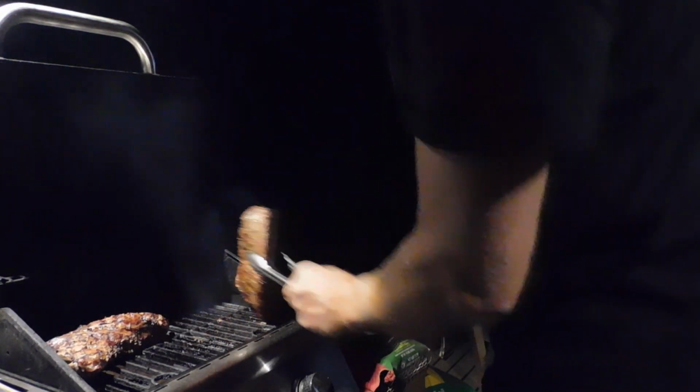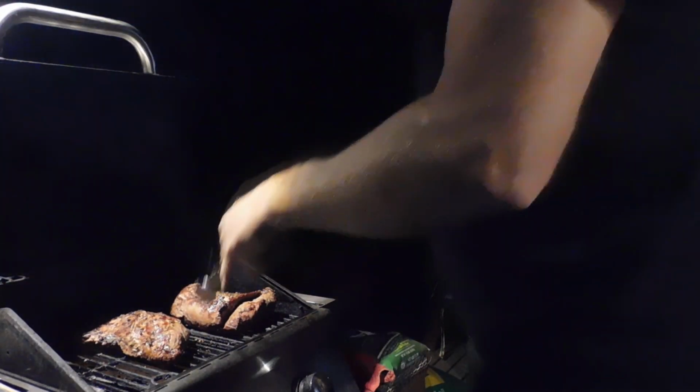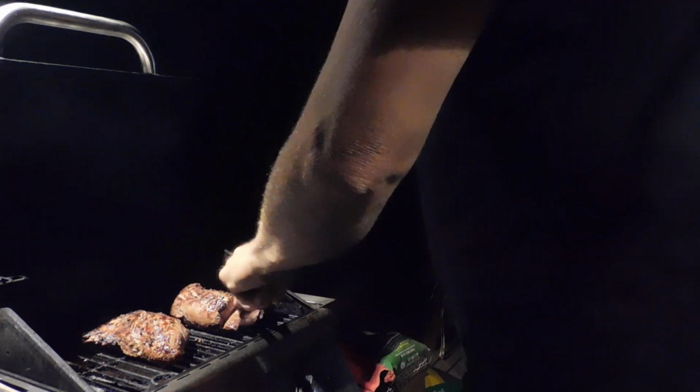Tri-tip. It's the whole roast. I rarely do this. I was actually going to grind it up and do some really cool next level stuff with it, but it's late. I felt like barbecuing, so I wanted to grill.